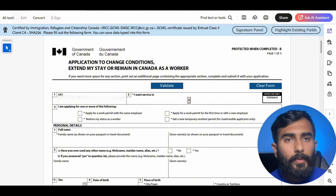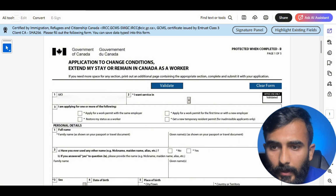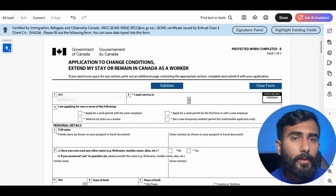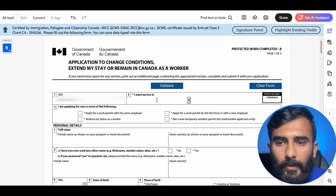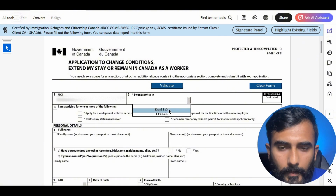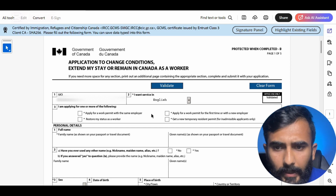So now we are going to fill the form. We can see here it's asking for the UCI number. This is the number you can find on your study permit. It should be between 8 to 10 digits. So we're going to provide the number here, and then I'm going to select the service. You can select English or French accordingly. So for me, I'm going to select English.